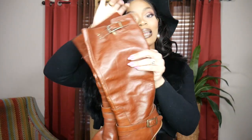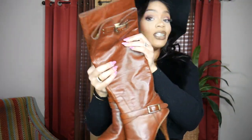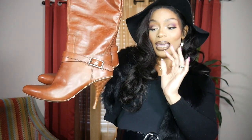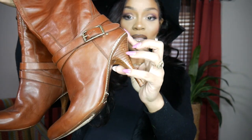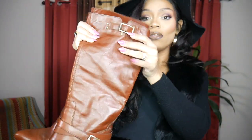The next pair of boots that I have are these beautiful cognac boots. These are so good. When I saw these, I was immediately taken. The quality of this boot is impeccable. The stitching on this sole, you can just tell it's a quality boot. They're in immaculate condition. There are not a lot of scratches or anything on them. There is a little bit of wear on the bottom, but y'all check it.